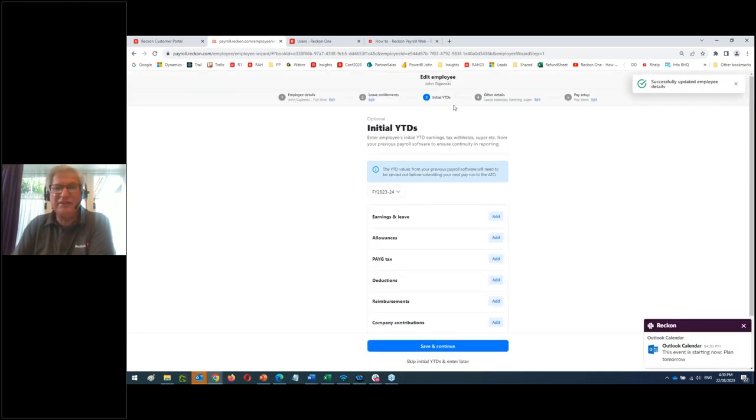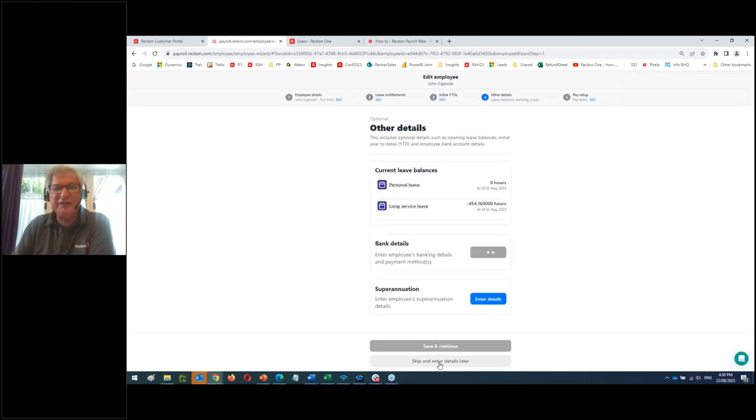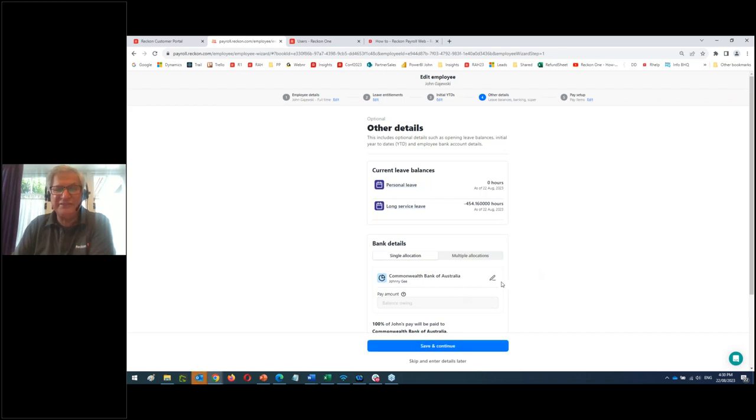If we're doing initial year to date, I'll skip this one if that's necessary. If you've got other details, this is where you'll do things like current leave balances can be added here. Your bank account details can be added here.